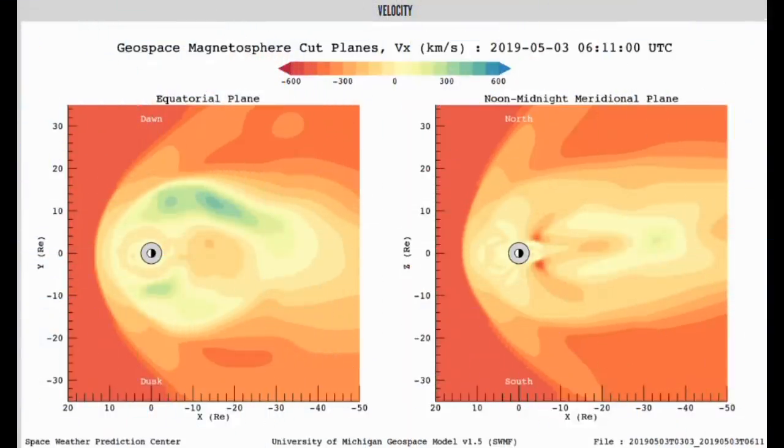Okay, so we're going to be taking a look at the solar wind velocity as it impacts our magnetopause. Now, folks, you're going to see these waves of energy coming from the sun and impacting our magnetopause. This area right here is where I want you to pay very, very close attention. And we're looking at the velocity, as you can see right up here. But you are going to see these waves of energy come in.